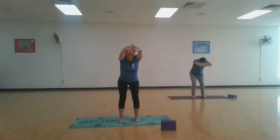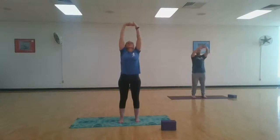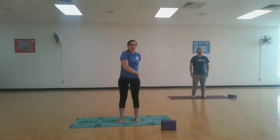On our inhale, we're gonna swoop upward. Again, do a little back extension if you wish. And then exhale your hands all the way down along your sides. From here, we're gonna go into a standing twist. So your left hand is gonna reach to your right hip, and your right arm is gonna reach behind with the palm facing the back.